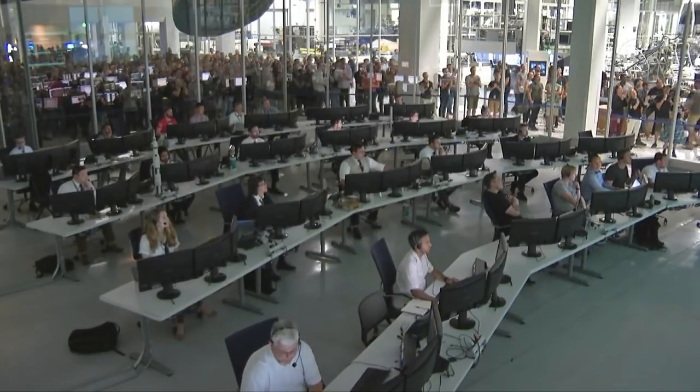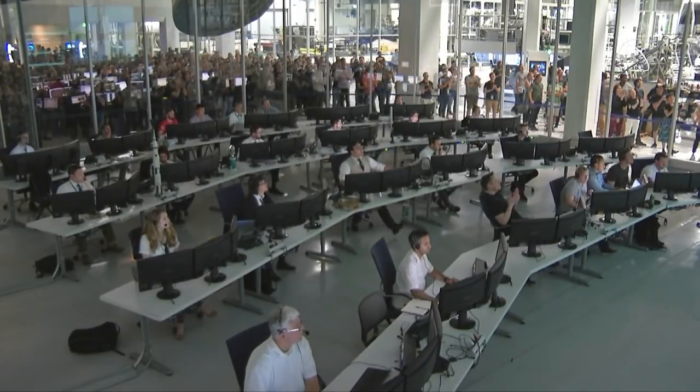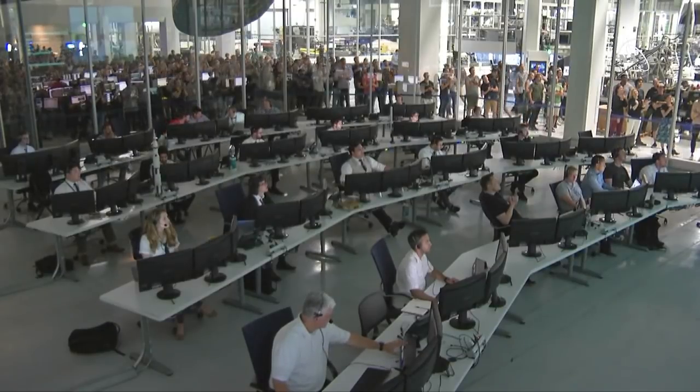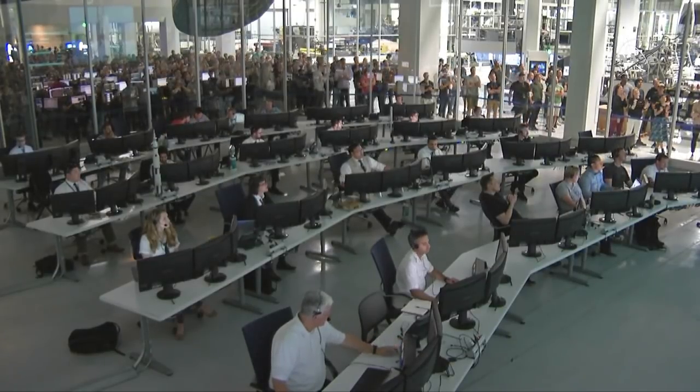Dragon separation confirmed. Acquisition of signal, Newfoundland. This is Dragon TC on countdown one. Dragon. There it is. We've confirmed successful deployment of the Dragon spacecraft.